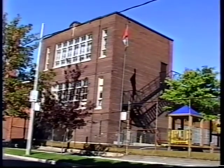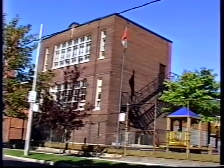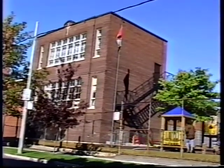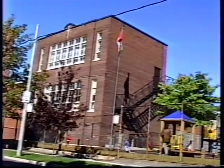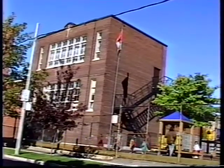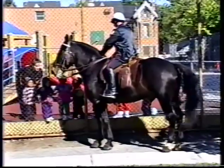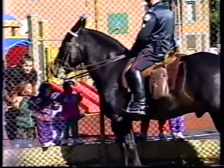The original school here was built in 1891. It was called St. John's Catholic School, and it was a 2-room schoolhouse. Then in 1913, the name was changed to Our Lady of Lourdes. Then the name was changed to St. Martin's, and in 1922, the school was built.